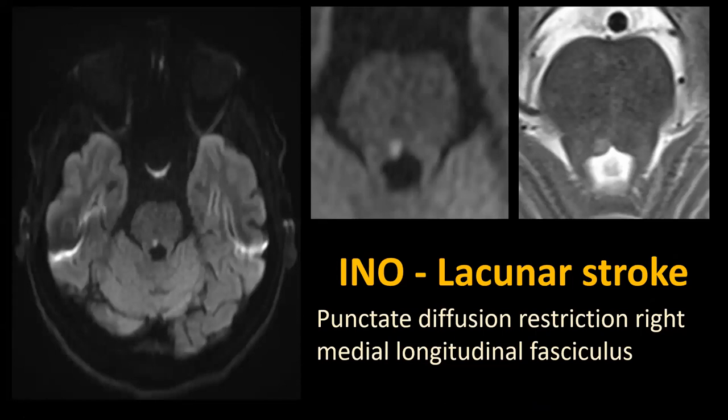This is a patient with a very small Lechner stroke. So we are now moving from a large vessel occlusion to isolated perforating branch occlusions. When an isolated perforating branch is occluded, patients generally get a very small Lechner infarction, and the clinical presentation will depend on the location of the infarction.